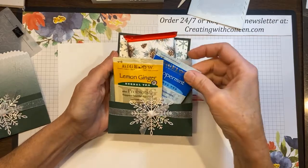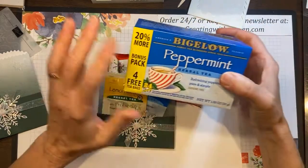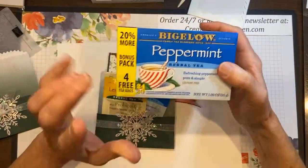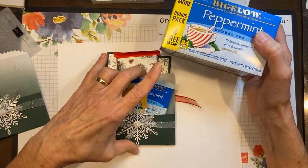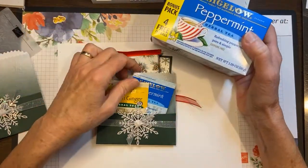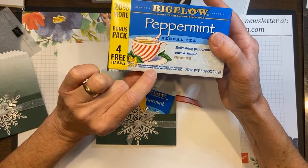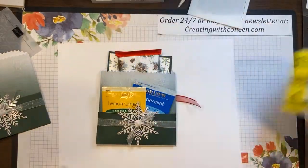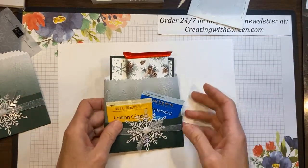I put in 2 of the, I don't even want to say that, Bigelow, whatever, 2 tea bags. The thing you have to watch on your tea bags is not all tea bags are individually wrapped. That's happened to me before. So it would look kind of tacky to put just a regular tea bag in here. So when you get your box, make sure it says tea bags individually wrapped in foil pouches. And that's the ones that you want for all of your stamping. So I have those in here.